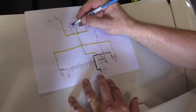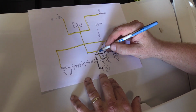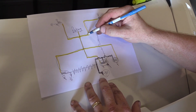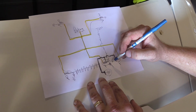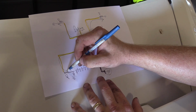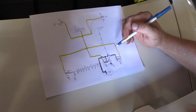As long as the parking lights are off, it finds a ground through this bulb on its way to what? Parking light circuit. This parking light circuit, or this one, or this one. And the reason why it looked like it was a little bit dim too is because it's got to go through a filament here and a filament here or here before it can find a ground. So it wasn't really a full ground.